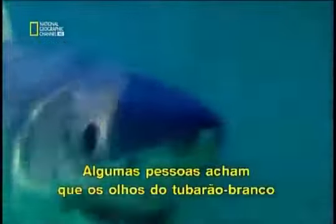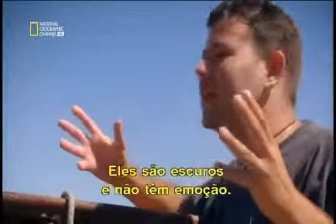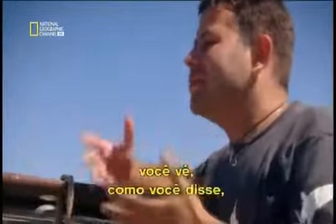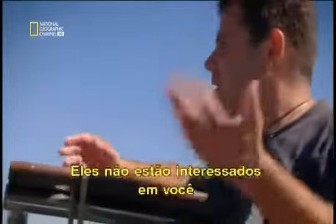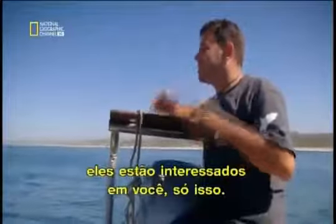Some people think that sharks, the white shark eye is dead basically. It's dark and without any emotion. But when you interact daily with them, you see that, as you said, they're checking you out. Maybe it's not because they're interested in you as bait, as prey, but they're just curious, interested in you, full stop.